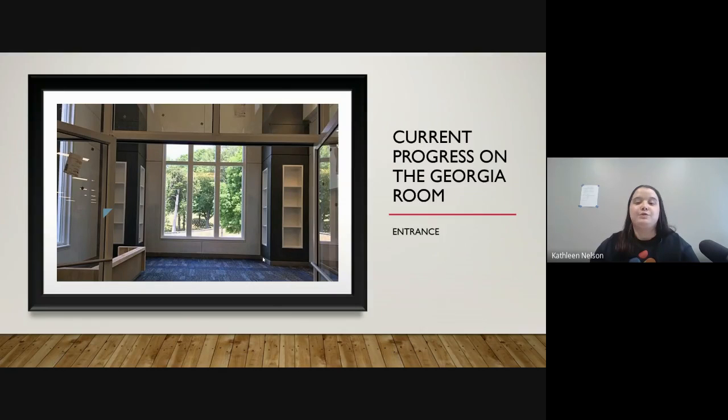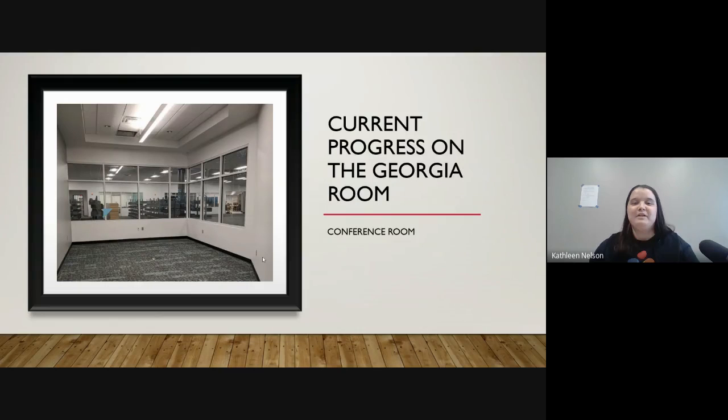So the current progress on the Georgia Room, this is the entrance. This was actually sent to me by another coworker, but there are a few more pictures that I took when Carolyn and I were able to take a mini tour of the new facilities, and it looks pretty great, to be honest. So this is going to be our meeting room. It's actually larger than our previous one, and I think we can fit a lot of people in here. It looks bigger than the picture. It's just how the angling is, but it's really nice and it's really open space.